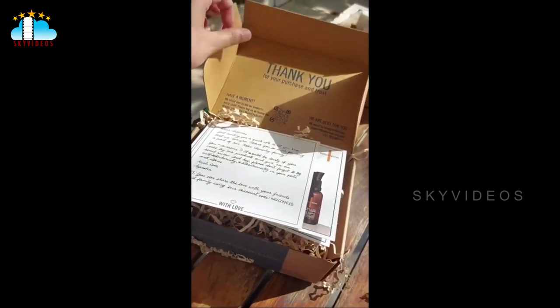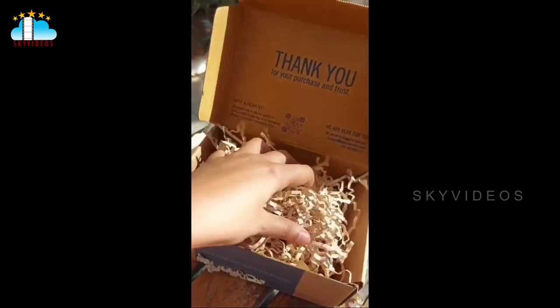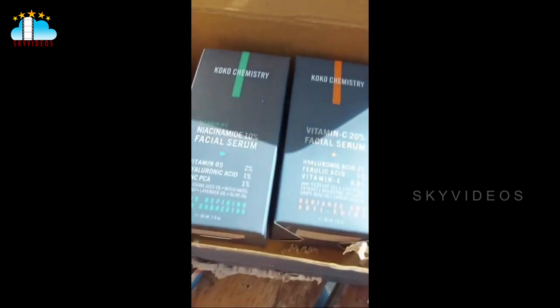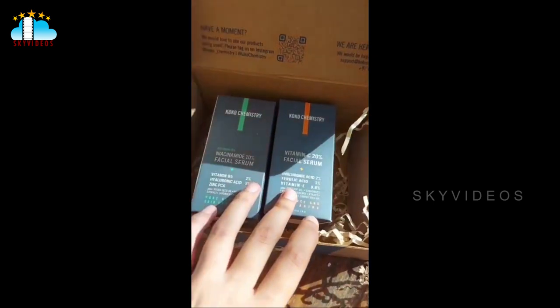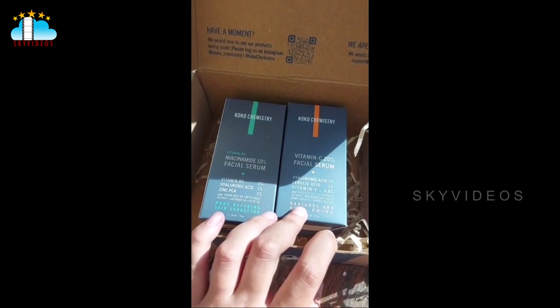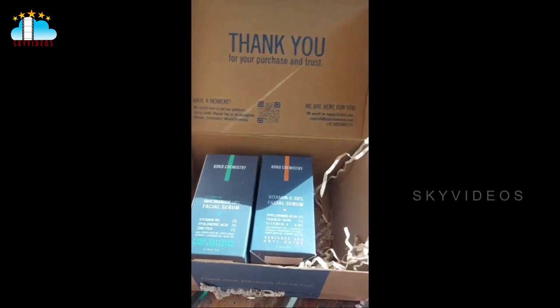Oh, nice. A note. We'll read it. And here are the products. Wow. Thank you so much, Cookie Chemistry, for these two lovely products. I'll be using them this week and I'll soon do a review.